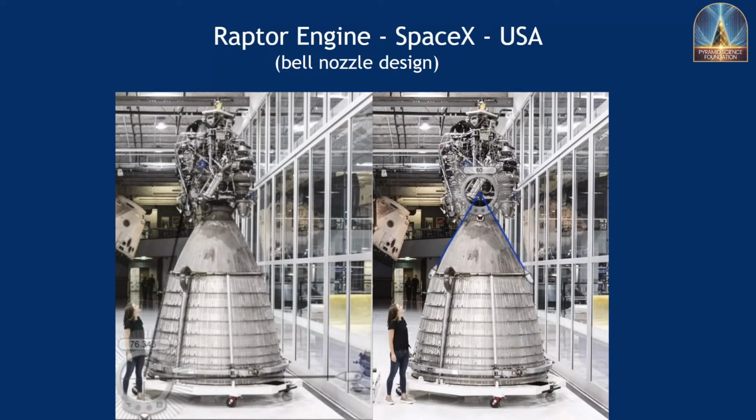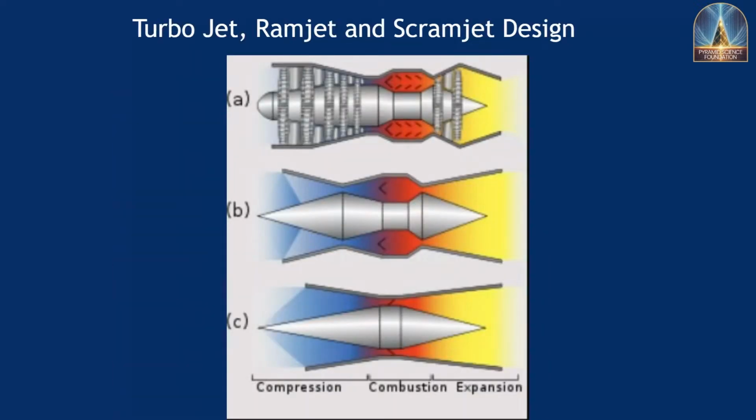This is the Raptor engine. This is Elon Musk, SpaceX. We see this geometry in those rockets as well. So I have in the appendix to the main documentary all of these various rocket designs, and you can see that they all conform to this very geometry.